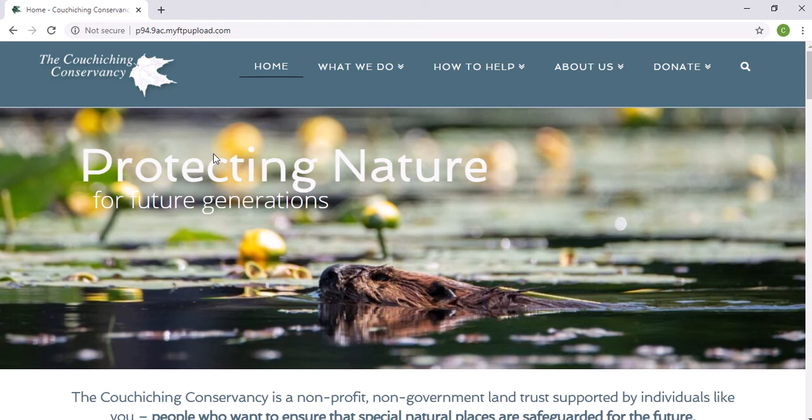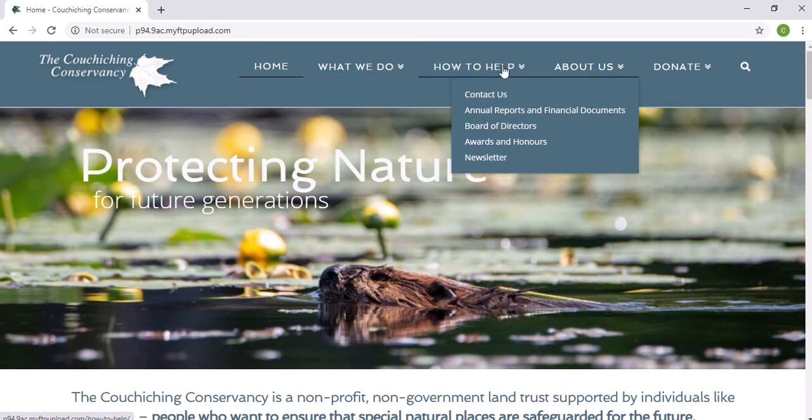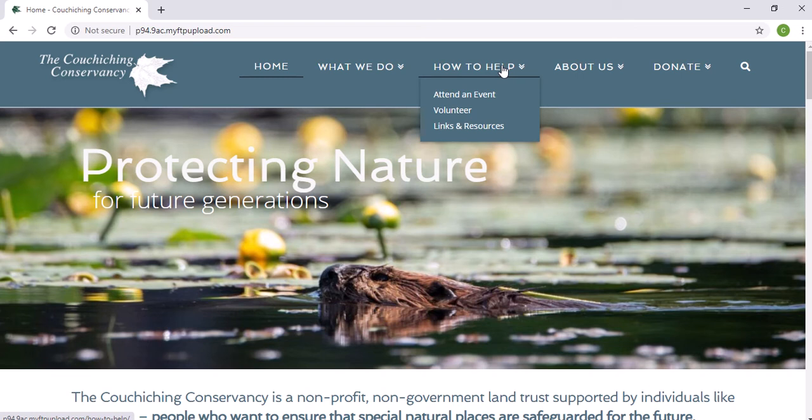So the first thing that you'll notice is the top header has some drop-down menus. That's a big change in the navigation functionality. So all of these titles, what we do, how to help, all of those are clickable links, and they have featured information and featured links, so you can click on them that way. You can also just mouse over and there's a drop down with some featured information. So if you want to find a training document for volunteering, you can click on that and get to it pretty quickly.